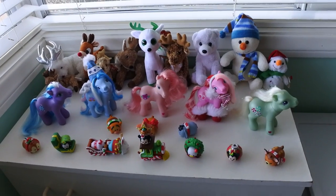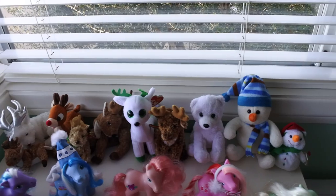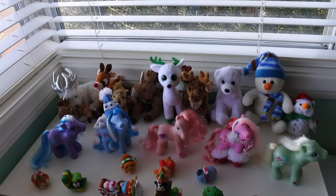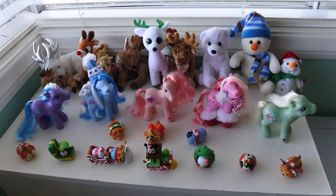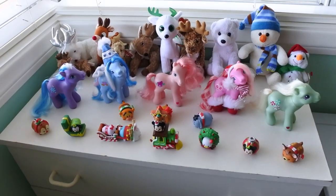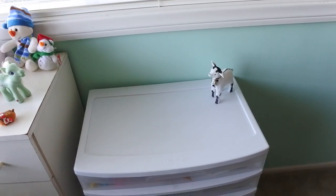On Thanksgiving, I put together this little display. It has my reindeer, bear, and snowman in the back, Beanie Babies mostly, and my holiday G3 ponies in the front, or in the middle, and then my holiday Tsum Tsums in the front. And here I'm going to put my American Girl Christmas display.